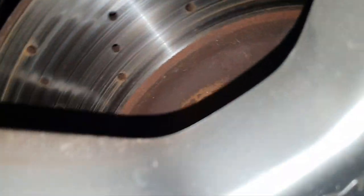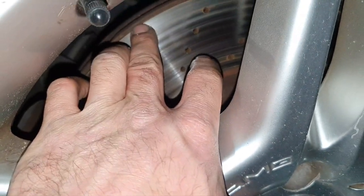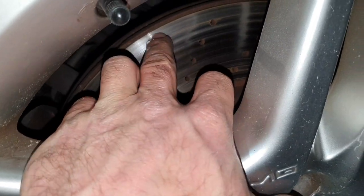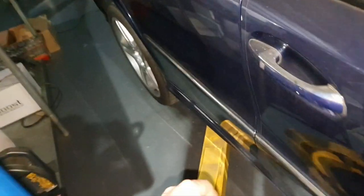Brake rotors a little bit tired. It's like potato chips. Brake pads new. So when it comes time to change the brake pads, consider changing the brake rotors also, because they have a lip and some minor cracks. And it's like potato chips, like I said. Outside looks beautiful. Nice. Let's go back.